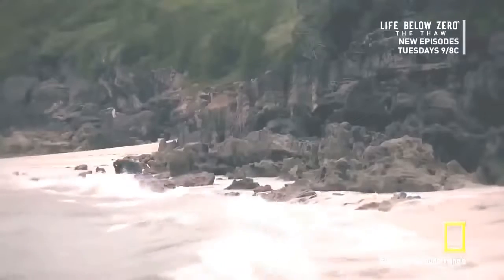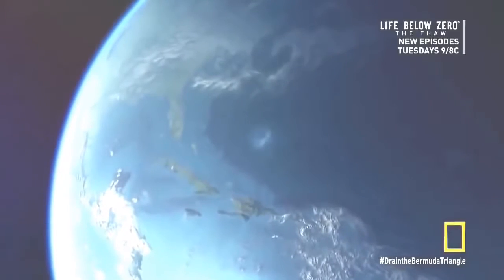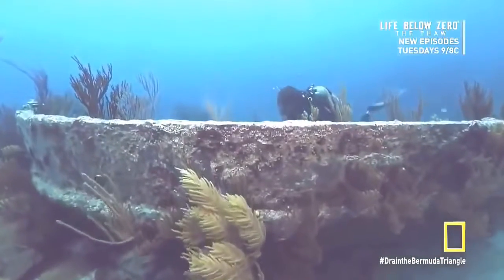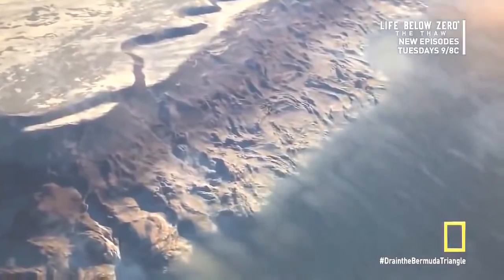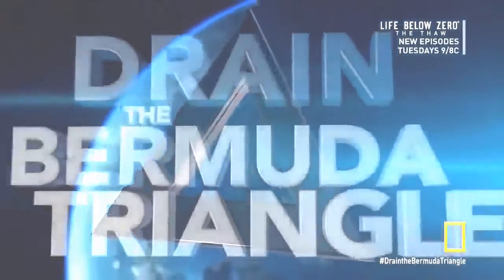Now, using new technology, we can strip away the water layer by layer and unveil a hidden landscape. We'll drain the Bermuda Triangle, working our way deeper and deeper to explore its darkest corners, tackling some of the Triangle's greatest mysteries. When the water is fully drained, what will we find at the bottom of the Bermuda Triangle?